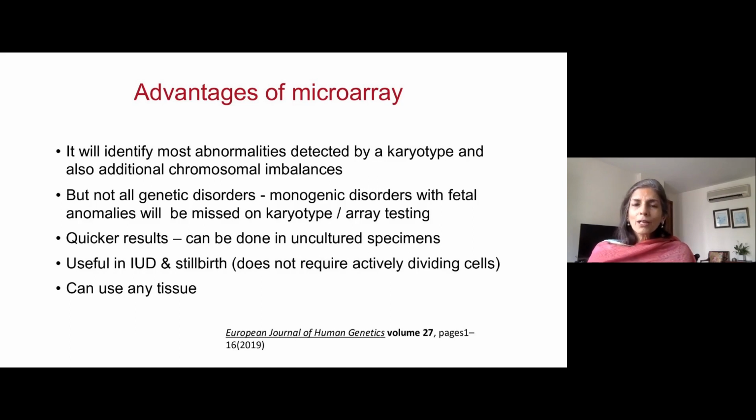The advantage over a karyotype is that it is quicker because it can be done on uncultured specimens, and hence we can use multiple tissues that we cannot use for karyotype. We can do a microarray sometimes even from tissues that are not alive, and therefore the sensitivity or the uptake, the ability to do a microarray in fetuses with intrauterine death and stillbirth is much higher than the karyotype. In a karyotype, we get results in only 50% of cases, whereas in a microarray, we are able to take out DNA, so you are able to do the test.